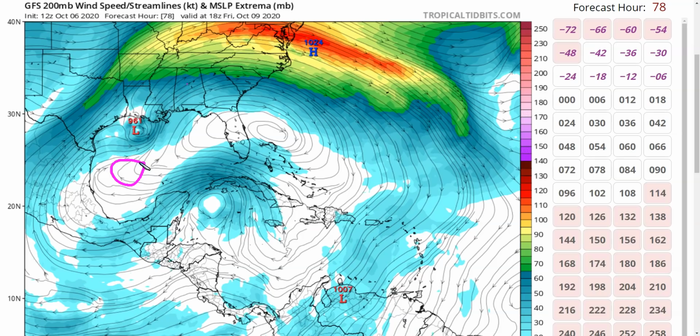It might be a 4 here, and it might be a 3 here. And a 3 is still a huge deal, especially in terms of storm surge for a very flood-prone area in the central Gulf Coast. And unfortunately, areas similar to that hit by Hurricane Laura may be facing storm surge again in this case.